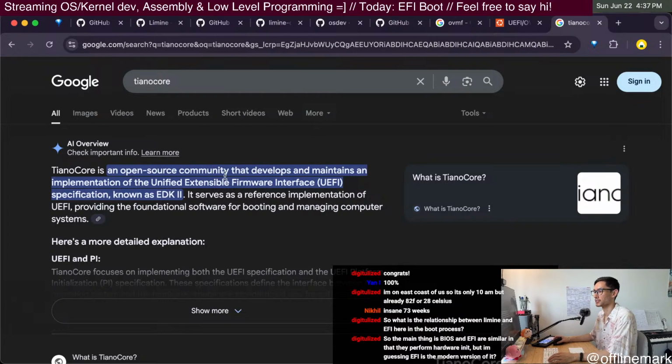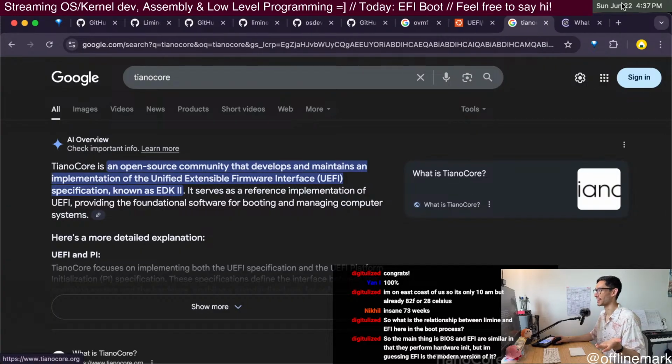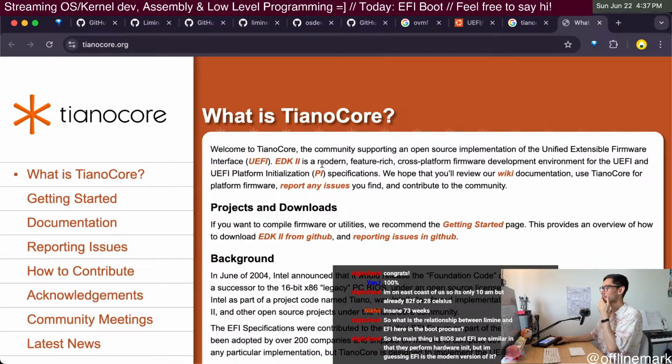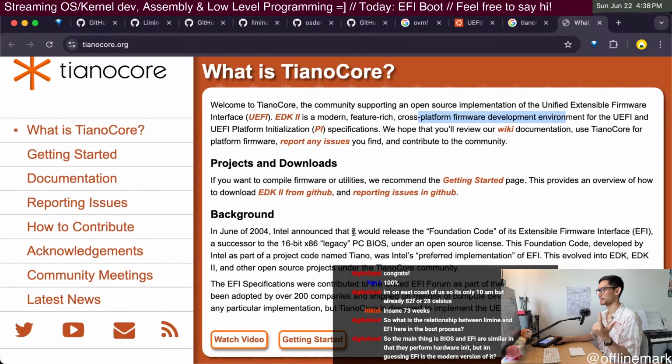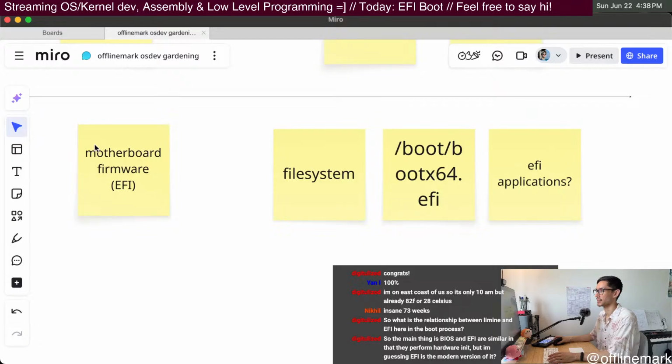So there's all these different terminologies involved. There is a spec, like the UEFI spec. Assuming we're trusting this AI thing, UEFI is the spec. EDK2 is a development environment for UEFI. And TianoCore is an implementation of UEFI. As far as this diagram goes, I guess TianoCore is the thing that runs here. It's like a firmware implementation.